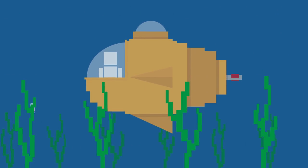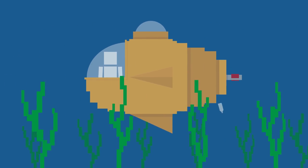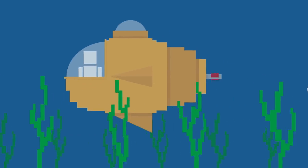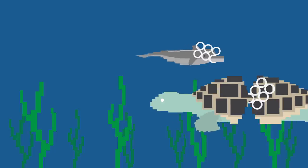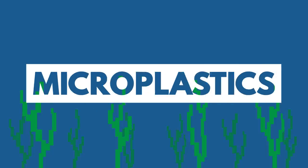And these plastics can last for a long time, which is great for consumer purposes, but really bad for the Earth's ecosystem. We've all seen the heartbreaking pictures of turtles and other sea creatures with plastics around their mouths or deforming their bodies. Unfortunately, the problem extends far beyond even that when we're talking about what's called microplastics.